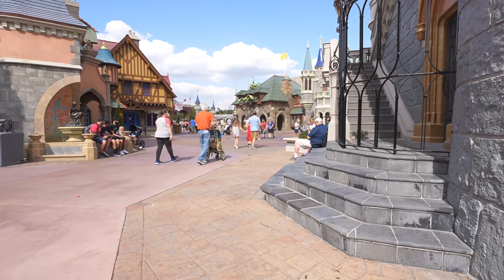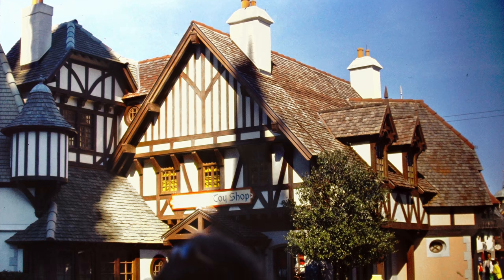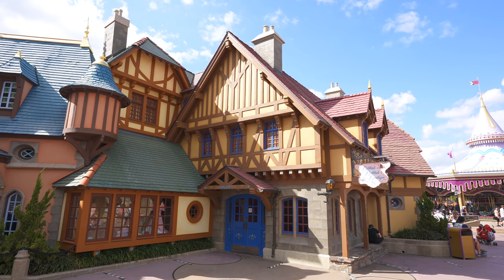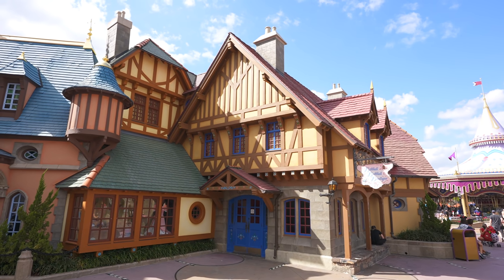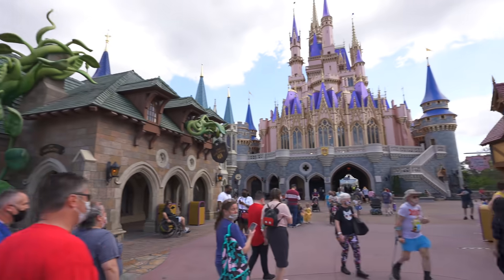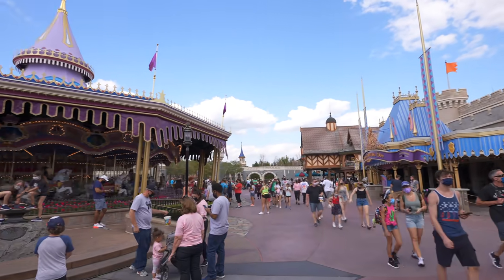You know, as long as we're sitting over here, that reminds me. I've got another photo from March of 1976 of the old Tinkerbell toy shop, which is now the Bibbidi Bobbidi Boutique. See, again, a little bit of a different paint job going on here. But overall, man, in Fantasyland, they got the epic theming right the first time, so why mess with success?